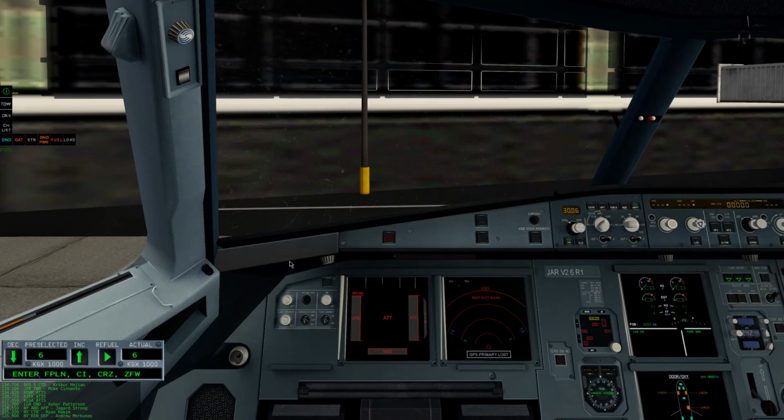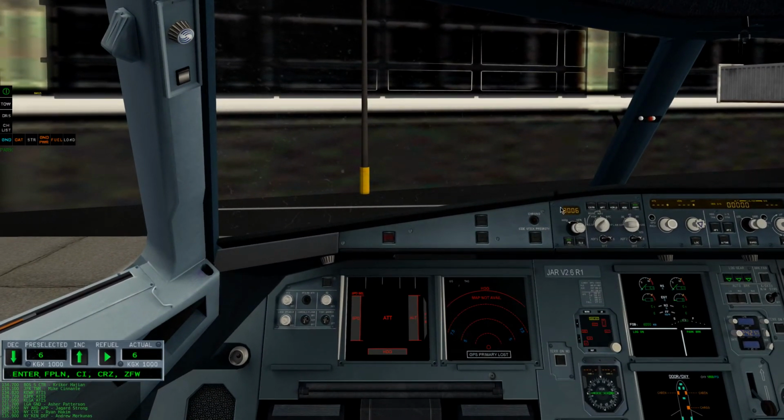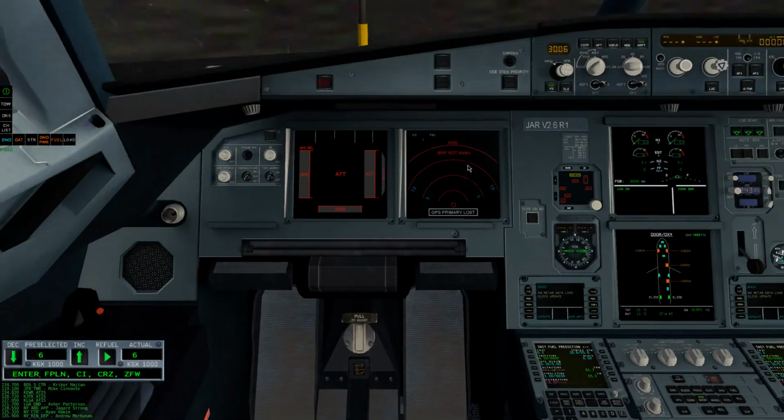Alright, guys, here we are inside the cockpit. I have things not really on. I don't have my ideas lined up. I don't have anything. I just basically powered it up so I could get the proper altimeter and connect to VATSIM and send off my flight plan so you guys don't have to deal with that. So what we can do is we can go down here, we can just hit that real quick.